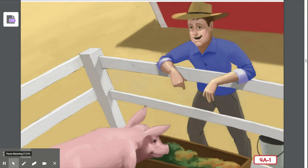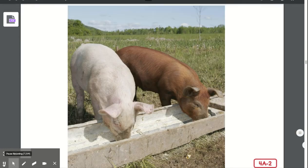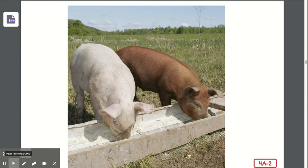You may remember from the song that I also have pigs on my farm. Some farmers raise many pigs. Just like cows and chickens, pigs depend on farmers for food and shelter. At feeding time, the farmer dumps a bucket of feed into the pig's feeding trough. The trough may be a long, narrow wooden bowl or steel pan.